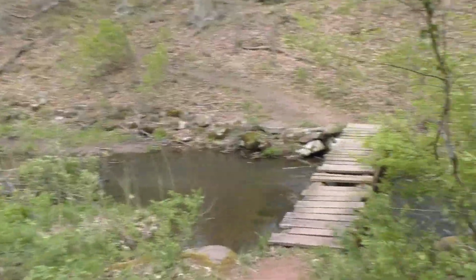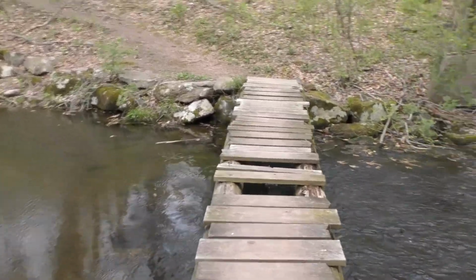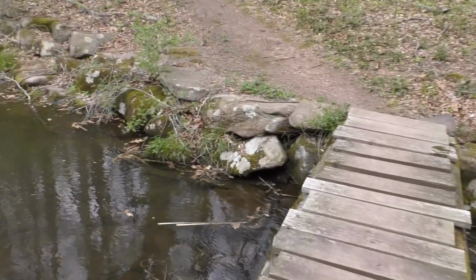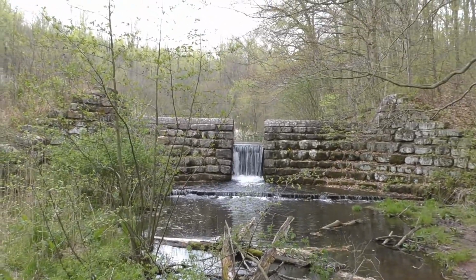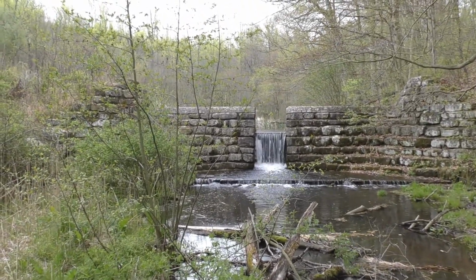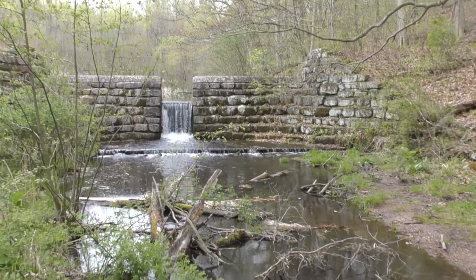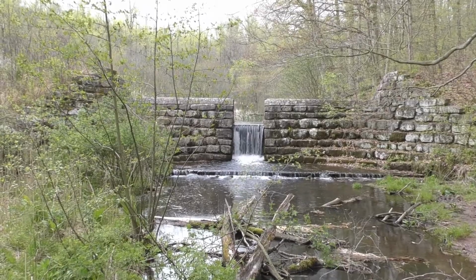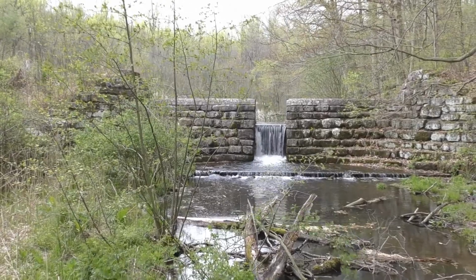We're going to cross here, and looks like there's a little footbridge here. And I guess this would have been the dam or swimming hole, whatever it was called at one time. Nice little waterfall there. I'm not sure how big this lake was, or deep, or anything. Definitely an interesting dam.